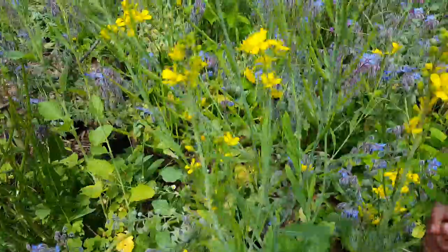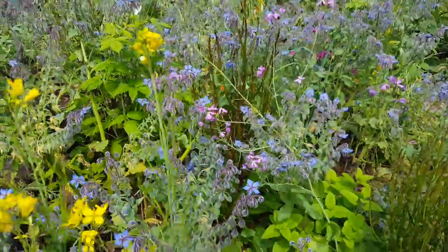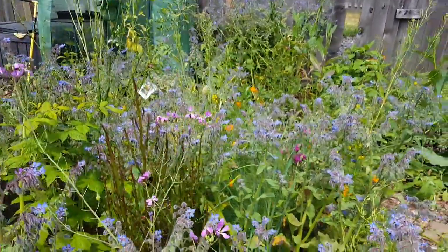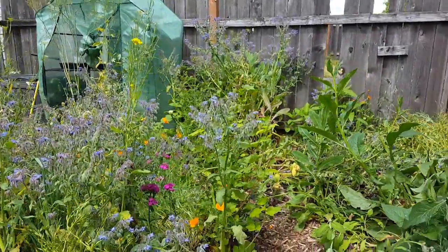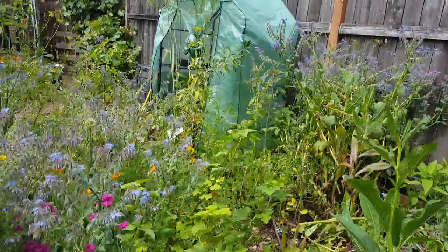A little update on our 2nd-year food forest. The majority of this was planted last year. I planted in a few of the annual crops, tomatoes and such, and then also brought in a few new trees, bushes, perennials. But the majority of this, at least 50.